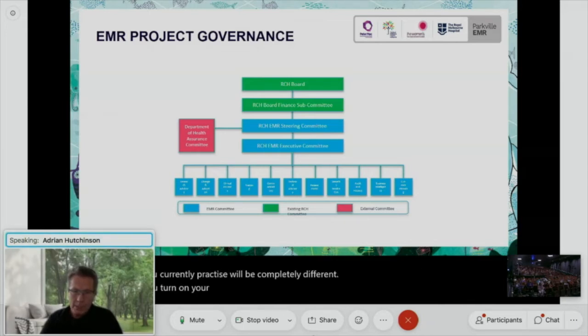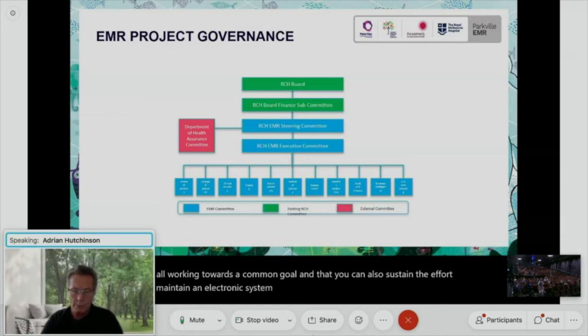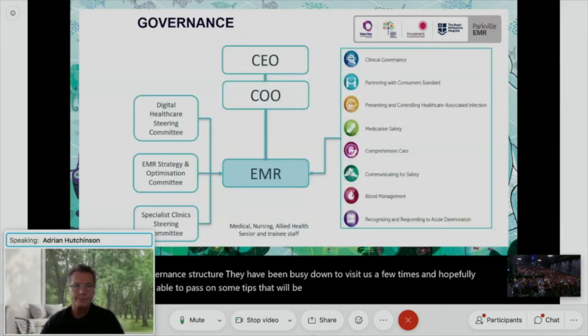But there's a lot of preparation to make sure that you are all on the same page, that you're all working towards a common goal, and that you can also sustain the effort involved to maintain an electronic system to ensure that it delivers all of those requirements that you first set out to do. So governance, and I know Peter O'Halloran and colleagues have set up a good governance structure. They have been down to visit us a few times, and hopefully we've been able to pass on some tips that will be helpful for your implementation.